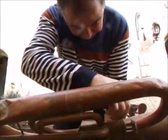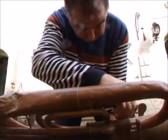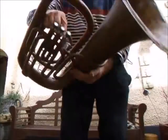And it's got a made in GDR, Rundle Carter and Co. Limited.